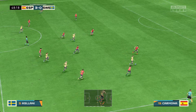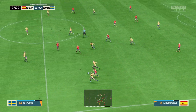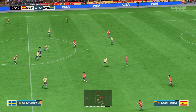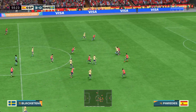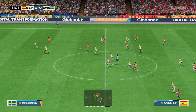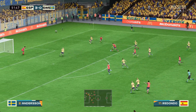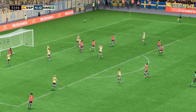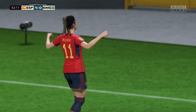Bjorn. She's made a really important challenge. Abelleira, getting in there to intercept. Surely, a goal! And I'll tell you what, on this sort of form, very few would lay a glove on them.